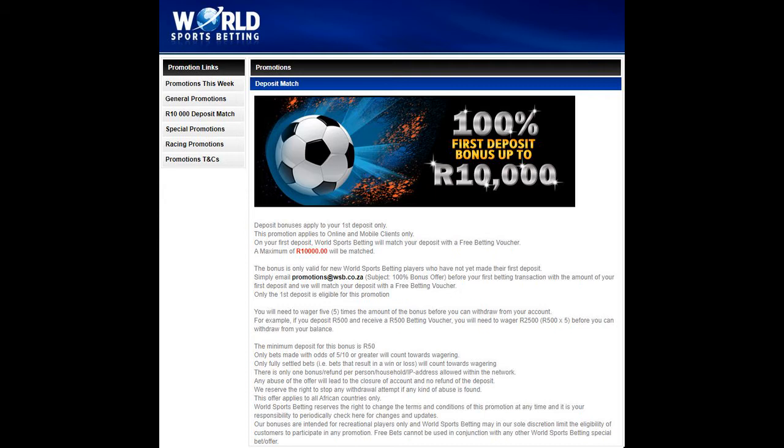And when it comes to wagering of this bonus, you're going to need to wager 5 times the amount of the bonus before you can withdraw it. For example, you deposit 500 Rand, you'll receive a 500 Rand betting voucher from World Sports Betting. You'll then need to wager 2,500 Rand before you can withdraw from your account. Just to be clear, you need to wager 5 times the amount of the bonus before you can withdraw.